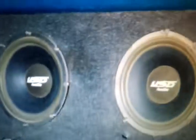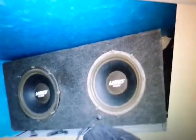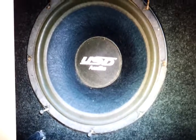These are the subs I actually got with it. I don't know if anybody knows anything about USD audio, but that's what I got with that deal, and they're in this big sealed box. I'm pretty sure it had no ports in it anyways. They don't really seem like anything special. I don't think they really had much of a magnet on them. Pretty thin coating around the edges and everything. Probably not made with the most high quality of materials, but hey, I don't really know anything about this brand. For all I know, that could have been a big brand back then, whenever these were manufactured.